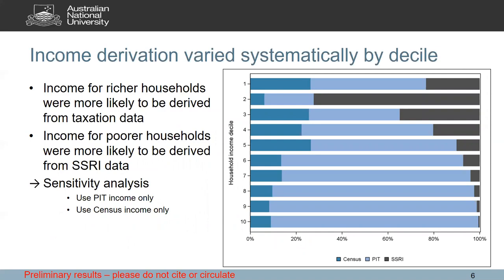Not surprisingly, the derivation of income varied across income decile. Richer households are more likely to be in the taxation data. Therefore, as can be seen in this chart here, income for richer households was more likely to be derived from the tax data. The opposite is true for poorer households, where their income is more likely to be derived from the Social Security or census data.